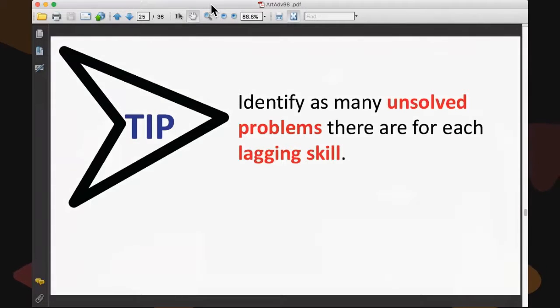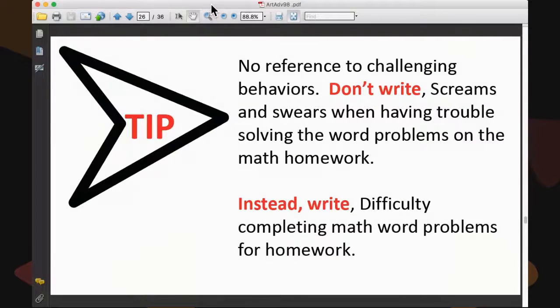And there may be this one lagging skill, but it may cause a variety of unsolved problems. So that's the other thing: once you've identified the lagging skill, like having difficulty making transitions, you want to identify as many unsolved problems, as many situations as you can, of when the child is having that challenge of transitioning.